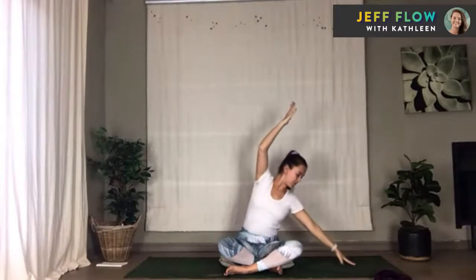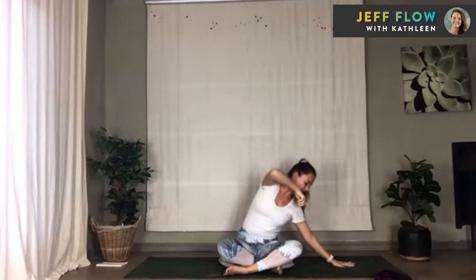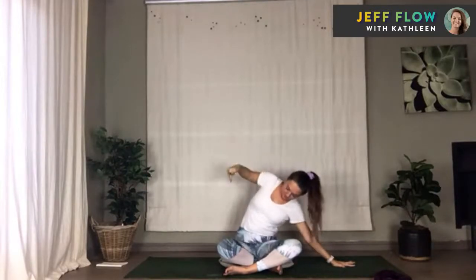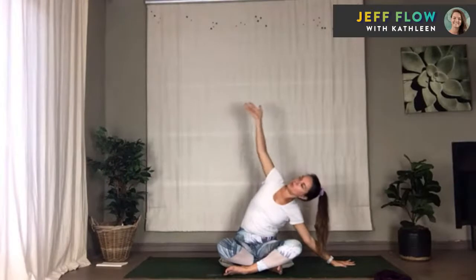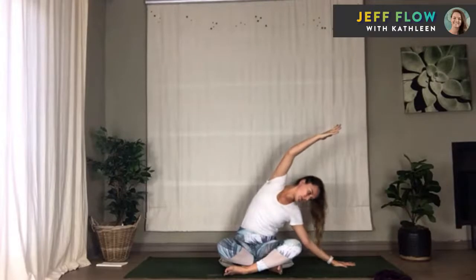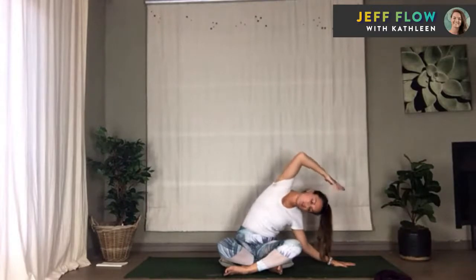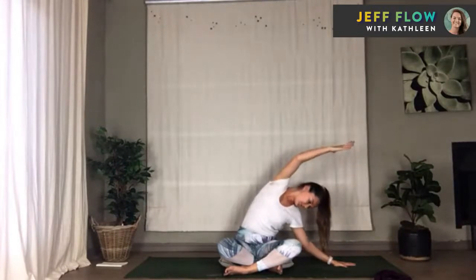And over to the other side. If you went on your fingertips, you'll be fingertips. If you were palm, your palm. Press into that hand. Press your right sit bone down. Pull your right arm up and over. You could soften the head. Relax your left shoulder down away. And then see if you can pull that top arm over just a little more.